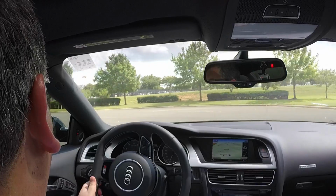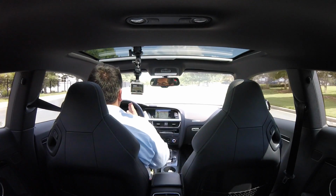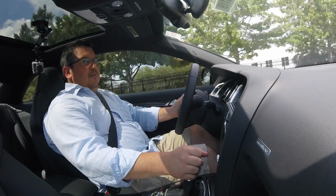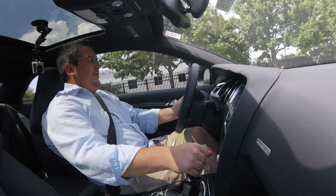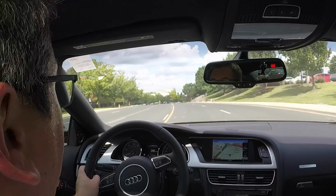This road's kind of rough, so don't judge the road noise on this road. And I only have 40 miles on this car, so I'm going to be very, very nice to this car because there are very few of them. And it's a brand new clutch and a brand new engine.